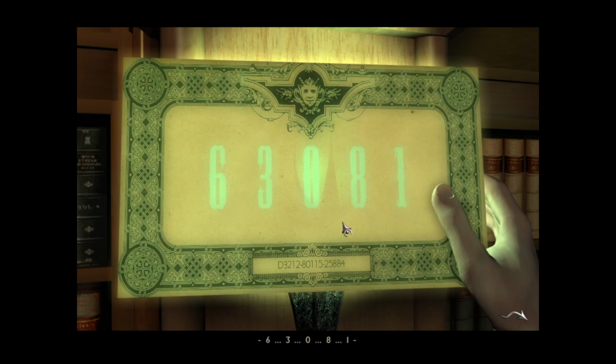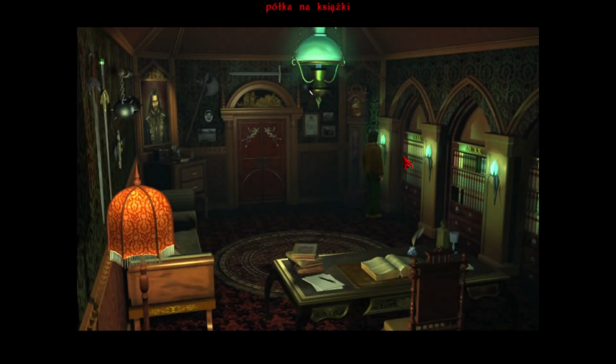Six, 3, 0, 8, 1. 63081. Myślałem, że to będzie godzina podana, którą trzeba ustawić, ale niestety nie. 63081.